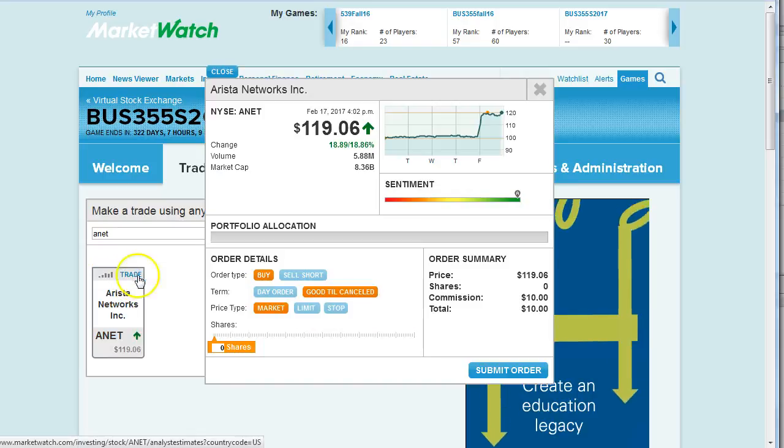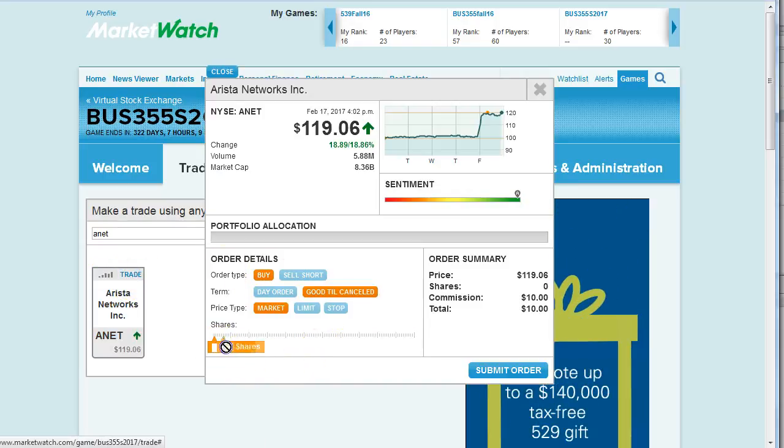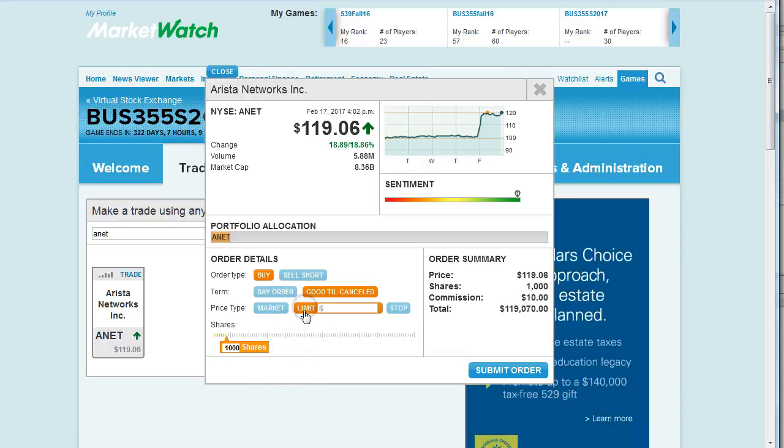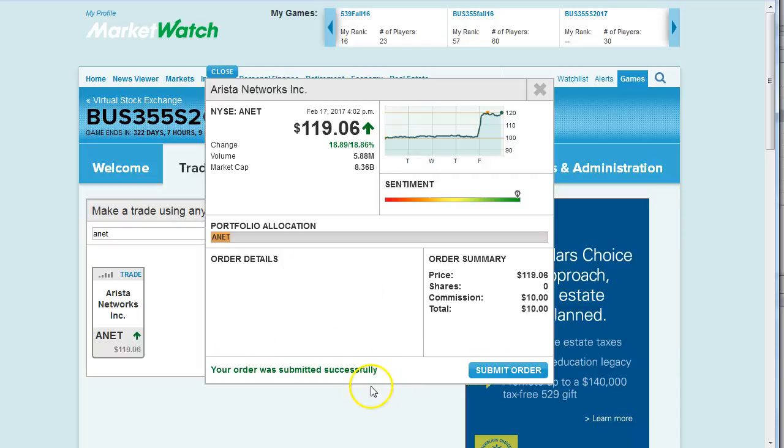And then if I like the company, of course, you just go in, put in the stock symbol, and trade. So maybe I'll buy 100 shares. Now I encourage you to use limit orders. So if the price is 119, maybe I want to make sure that when I buy, I buy it at 119 and nothing more. So I can submit an order for that.